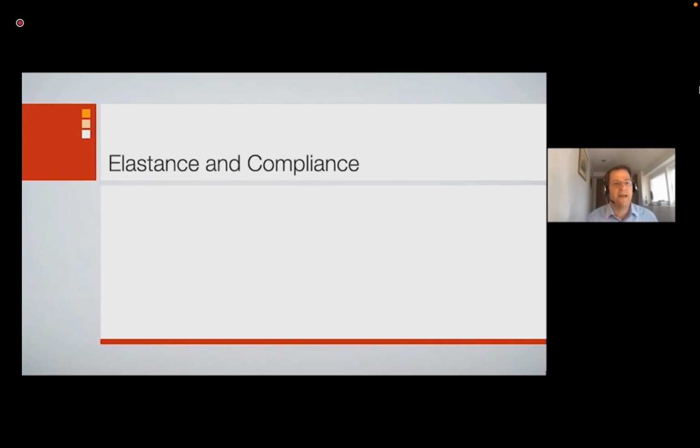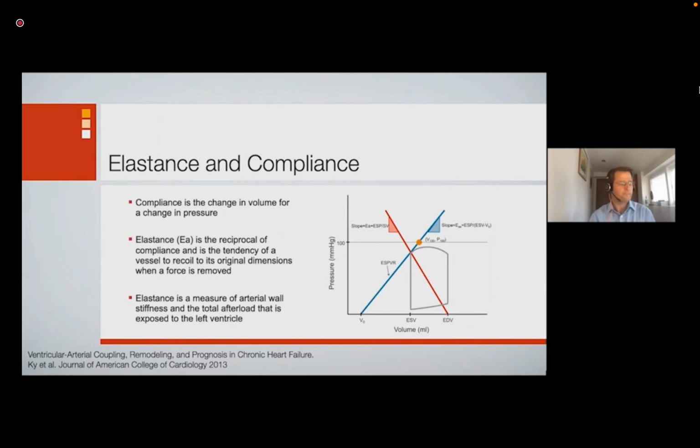Why is that a useful physiological parameter? Well, as your aortic valve opens, the left ventricle wants to expel its stroke volume into the aorta, and it's confronted with this afterload or aortic input impedance. The left ventricle mainly sees just the proximal part of the aorta, and it has three main characteristics. It's filled with blood that needs to be moved, so inertia has to be overcome. It's already pressurized at our end diastolic pressure, so that has to be overcome, and it has an elastic wall, compliance or elastance, that counteracts the further filling.